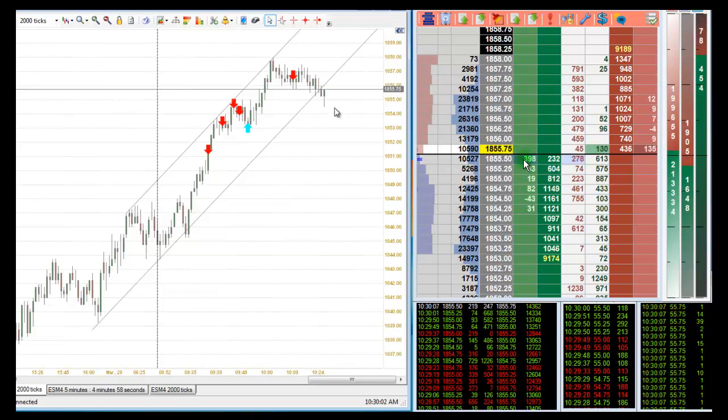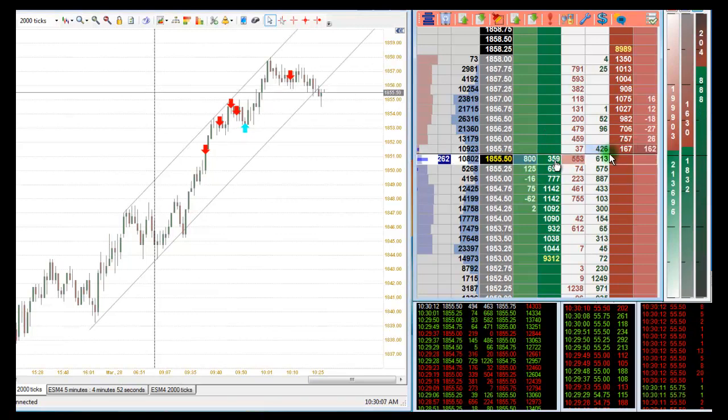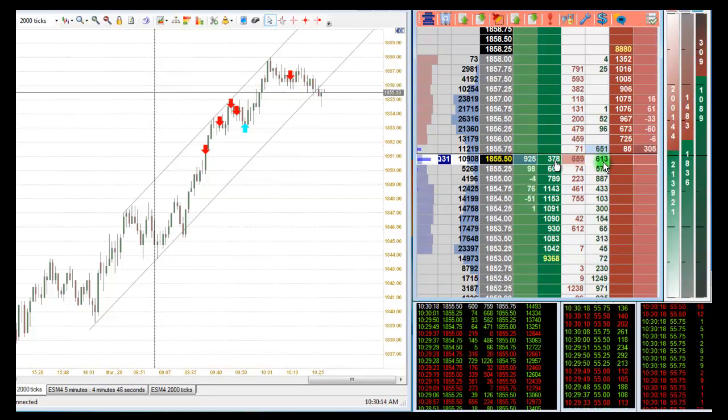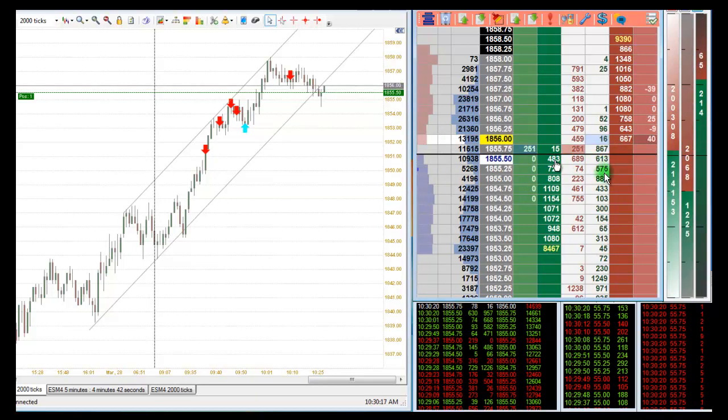If you just take a look at what's happening here on the bid side, you'll see a lot of firming up, 700, 800 contracts. I'm trying to get in right here because I see this. I'd seen that this popped up 613. 575 is just pushing through this area. Unfortunately, I got in pretty quickly.